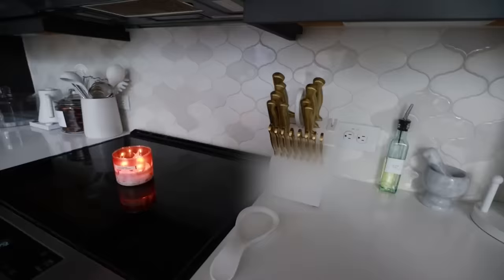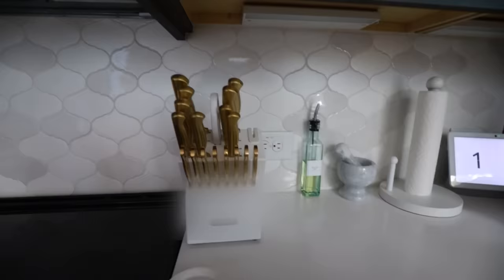Look at this, y'all. You can't tell me. Let me go ahead and slide it in this space. I don't know. Which one y'all like better? I like this because it's gold. It's white. It looks better. It doesn't take up too much room.